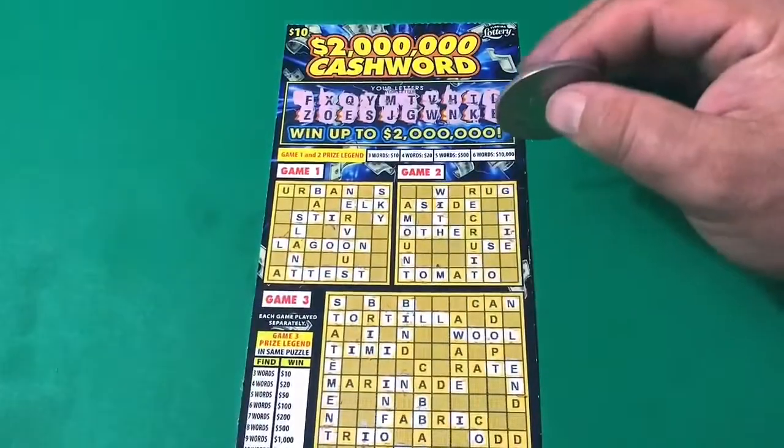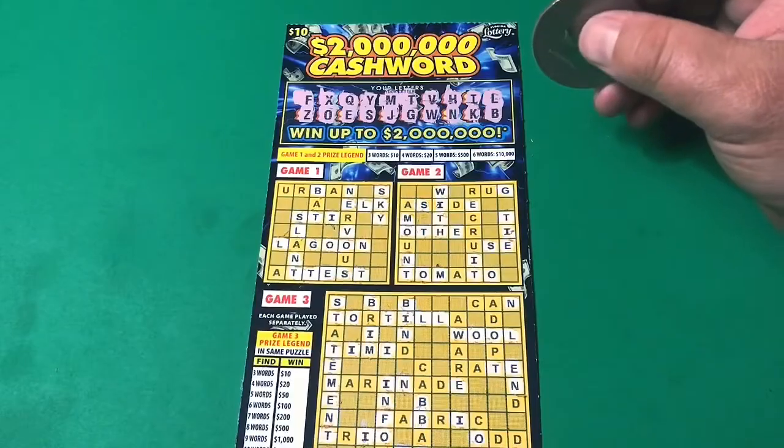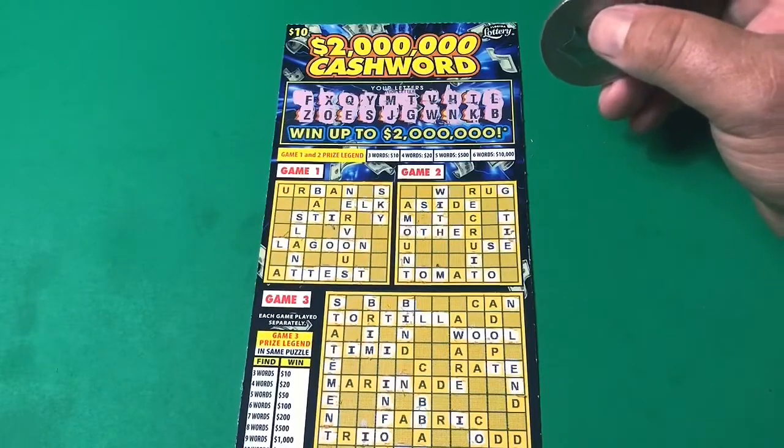crosswords. These tickets are hard to win on anyways. The most I think I've ever won on a crossword is like $30 or $40, so I never expect too much. But they are fun, and they are, you know, a good bang for your buck.